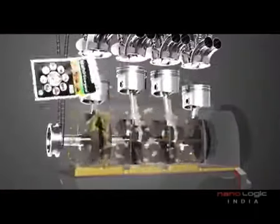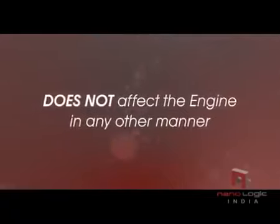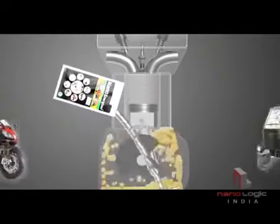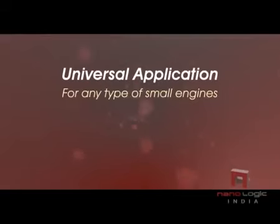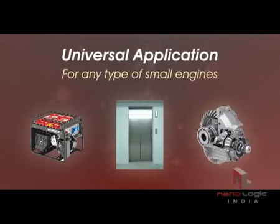The product is an additive to the engine oil and only enhances the performance and does not affect the engine in any other manner. Nano Energizer single pouch for smaller engines can be used in any type of two-wheeler engine, and it is a universal application for any type of small engine such as gensets, lifts and other oil-based engines.